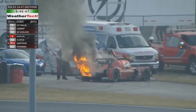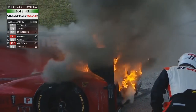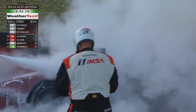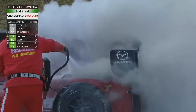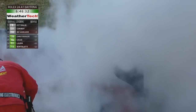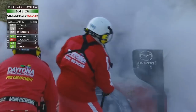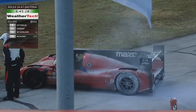Drama for one of the 2 Mazdas. The Team Joest car is well alight, and IMSA officials very quickly on the scene with fire extinguishers. Now, is that the 55 or the 77? We can't actually tell from this distance. It's the 55 car, but it's got the black shark fin. Right, well, there you go. That was the car that was running moderately well too. In the race, officially retired.